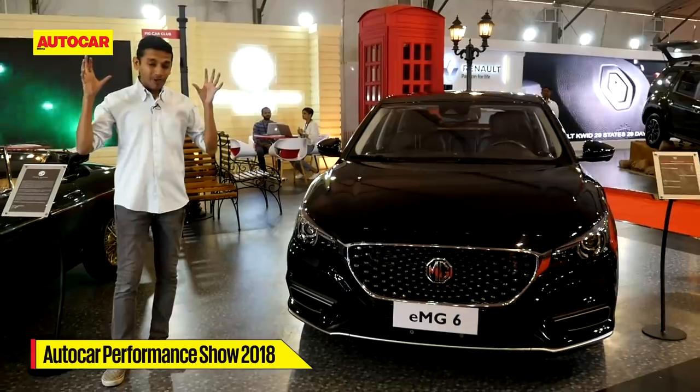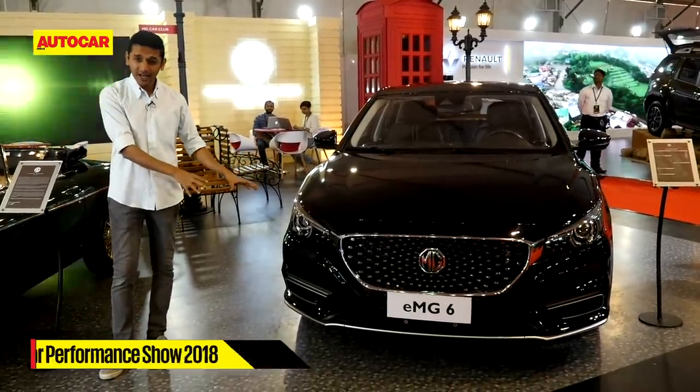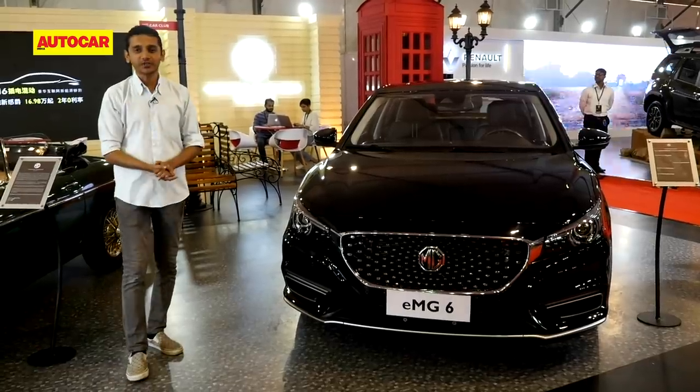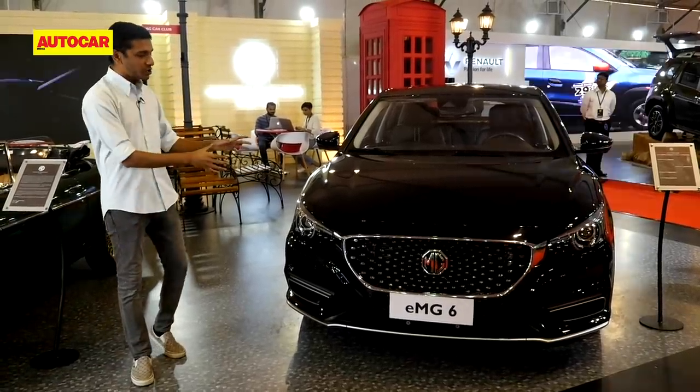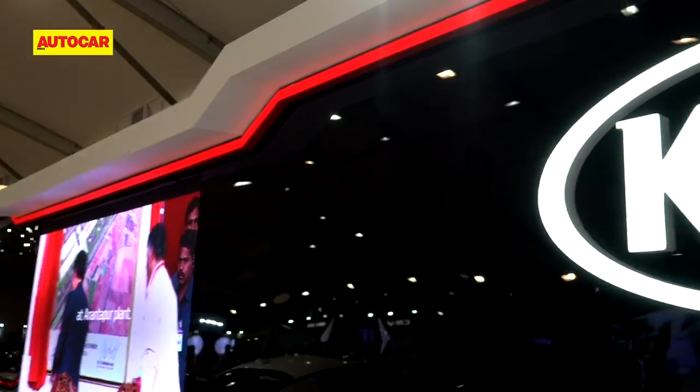Now MG is going to come in with a big bang in 2019, and maybe not with this car as its first car, but there will be a whole range of exciting cars to look forward to, and they want to show you what they've got in store and see what you think about it.